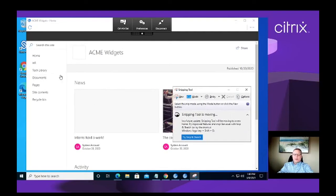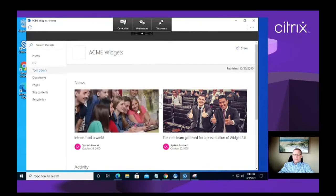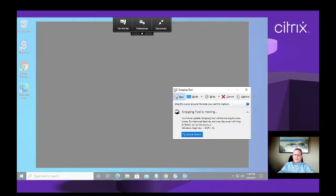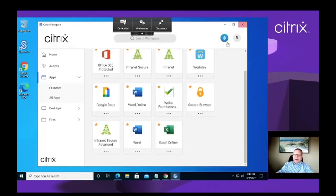And this is still loading here. So I'm going to go ahead and move over to the tech library, let that load, because you can see the watermark here that we've added. And then coming back here to the snipping tool, if I do a new snip, you see it grays it out. So now we've turned on the protection in this version of the application. So this is a great protection, especially for BYO. Turning it on, people can't take screenshots. Go ahead and close that and close that again.